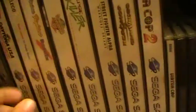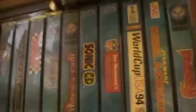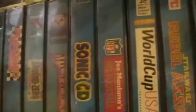Then we had the Saturn games, Sega Saturn. Most of them are just fighting and sports games because those are pretty much the most popular. Oh well. Then we have some more right here, and then we have some Sega CD games. Sega CD was again not really a popular system, but it was still a pretty good system to me. Sonic CD was pretty good. So it was a pretty good system to pick up. But they are worth a lot of money though.